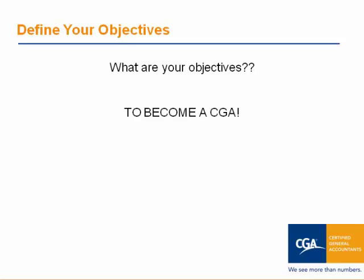Why do you even want to become a CGA? Well, only you can answer that question. Is it for career advancement? More pay? How will that designation help you achieve that overall objective? For me, back in the day when I was a student, it was for career advancement. That was my end goal. That's why I wanted to be a CGA.